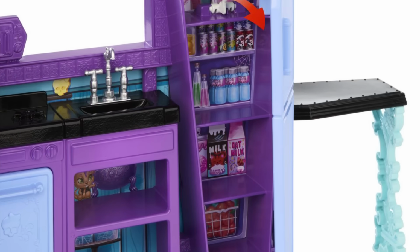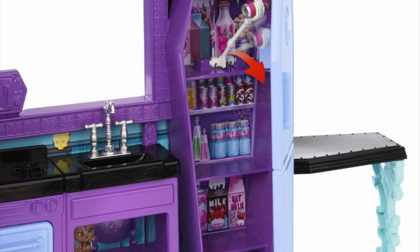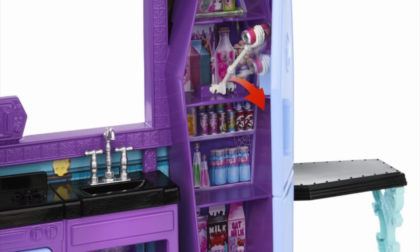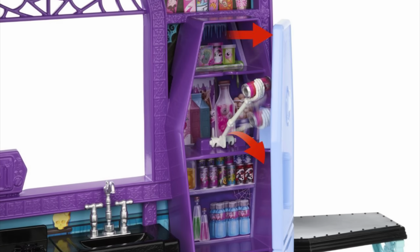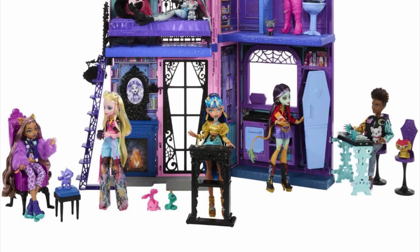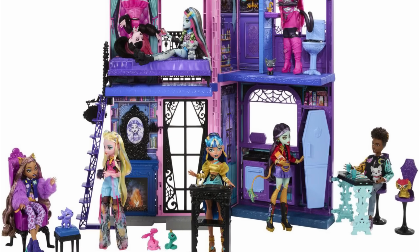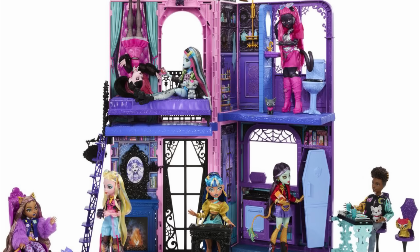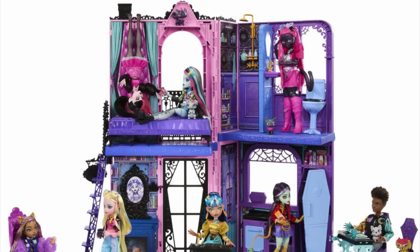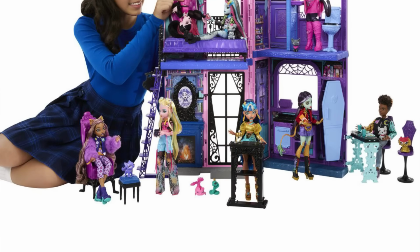So let's see. Hopefully reviews will help us see if this is really worth it, or maybe if you should wait for a sale, because I do think it's a cute playset, definitely. But almost $100, maybe not. Maybe like 60 would be more appropriate. But again, it depends on if you really want a new Monster High playset badly, because they did have the school release last year. That's a nice playset, although it's very big. So I think this is a good alternative, because it's smaller, and you are able to store it much easier. So I do think it's good.